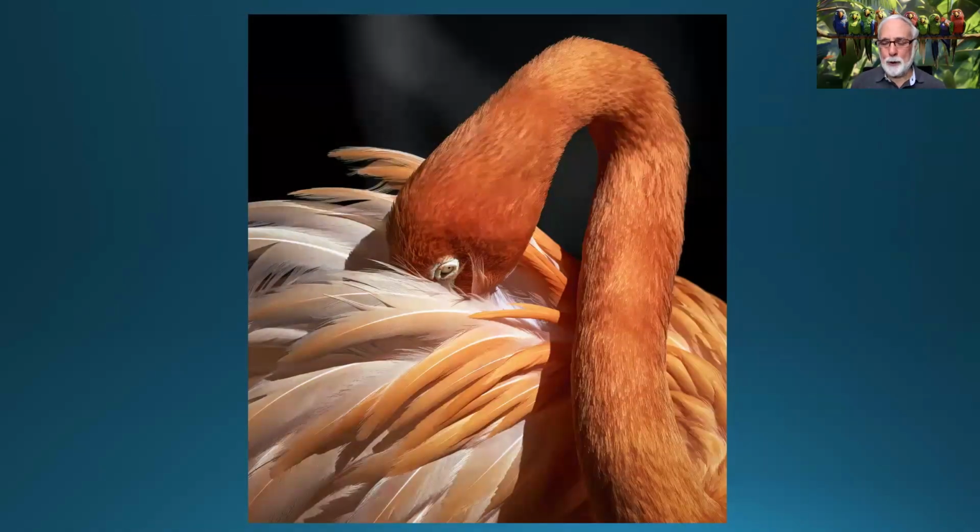This is the only captive bird I have a picture of here. Flamingos used to be all over southern Florida. They're actually coming back. They're starting to come back now. They've seen a few. So it's kind of a nice sign, maybe. But the Everglades are going away. They're going to be disappearing soon. So lots of reasons for that.